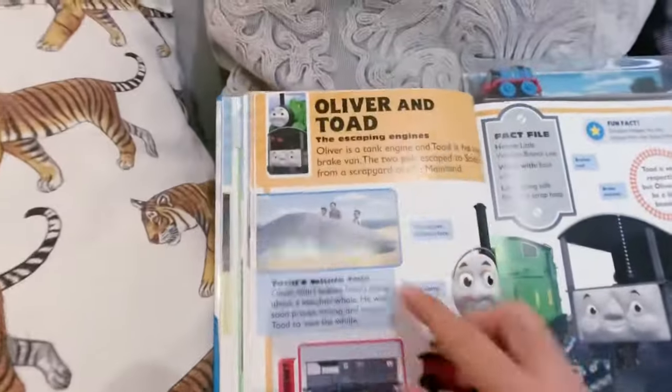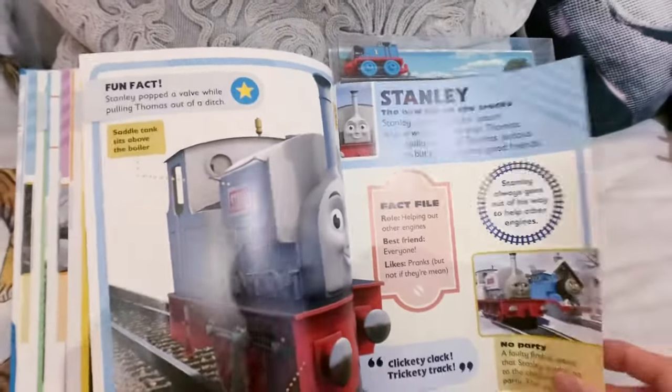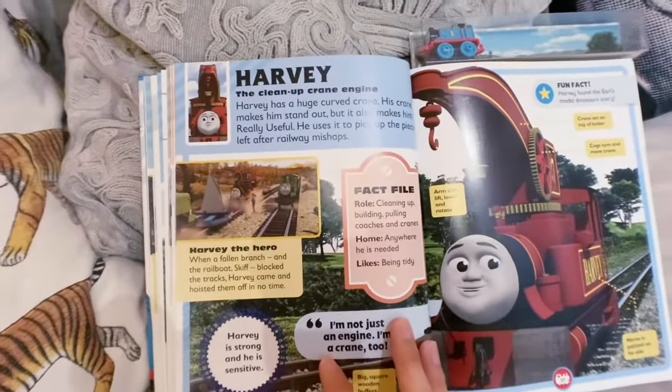Right. So this is Oliver and Toad. Stanley. Spencer. Can you read the story of Oliver and Toad? Oh, because we don't have time, Oleg. Harvey. Harvey looks cute. Ryan.